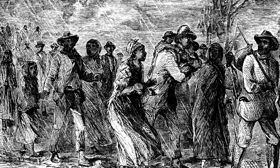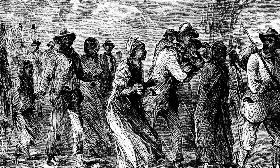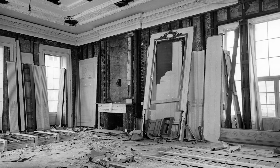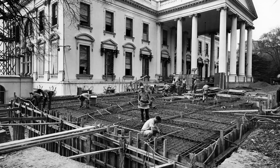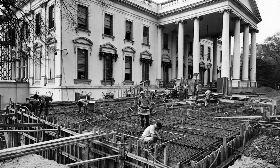Jefferson was the first to bring his slaves, a dozen of his household servants from Monticello, to 1600 Pennsylvania. After Jefferson, Madison brought slaves from his Virginia estate. Following the building's destruction during the War of 1812, slave labor was also used to rebuild the mansion between 1814 and 1818. This is a dark part of US history, but it is important to confront all the same.